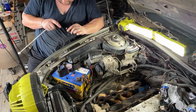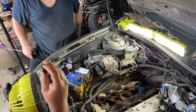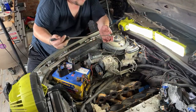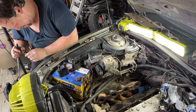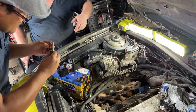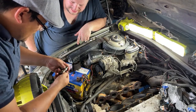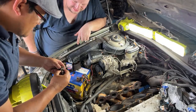Three. What's that? No, that's fine. Oh, come on. It's got to be the last one. What the? Seriously? It's got scrapes all over it. That's got issues going on there. But that shouldn't cause that noise that we've been hearing.